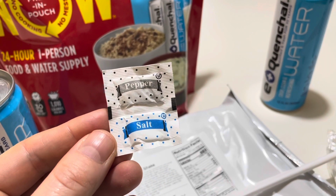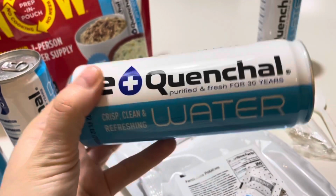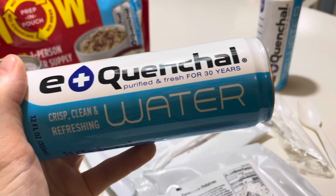They do include salt and pepper, which I think is very nice for morale. This water does have electrolytes in it. I've seen on websites such as Good to Go Co.